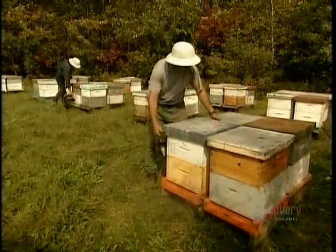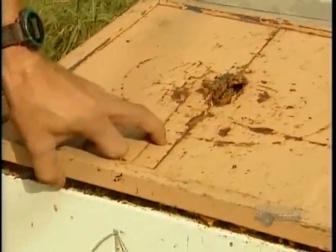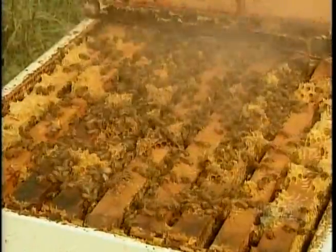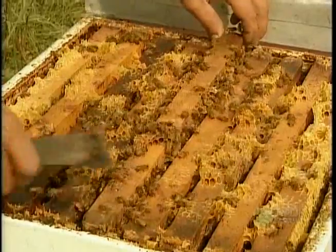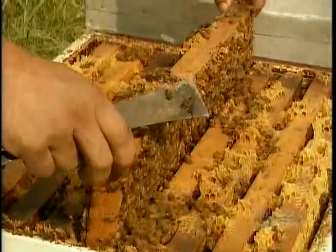That's when the beekeeper steps in. Bees will sting if taken by surprise, so the beekeeper sprays the hive with smoke from burning pine needles, a scented warning that foreigners are about to enter the hive. Inside the hive are wooden frames hanging side by side, each holding a honeycomb.